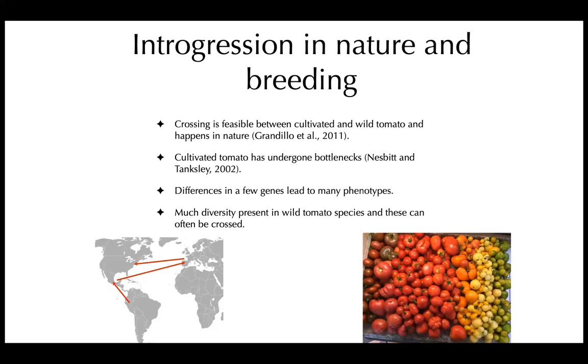And so we can use the wild species to introgress important traits into cultivated tomato. So things like abiotic and biotic stress tolerance, fruit quality traits, and other agriculturally useful traits.